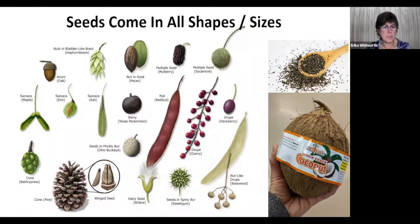Seeds come in all shapes, all sizes. Some are so small they're almost microscopic, like orchid seeds. The coconut that's in my hand there on the right is the largest seed that we have in the world, and that is not a fruit. That is actually a seed all by itself. And it's a pretty big seed, so it's a good example. I think the one right above that are little poppy seeds. They're small, but not even the smallest that we have.